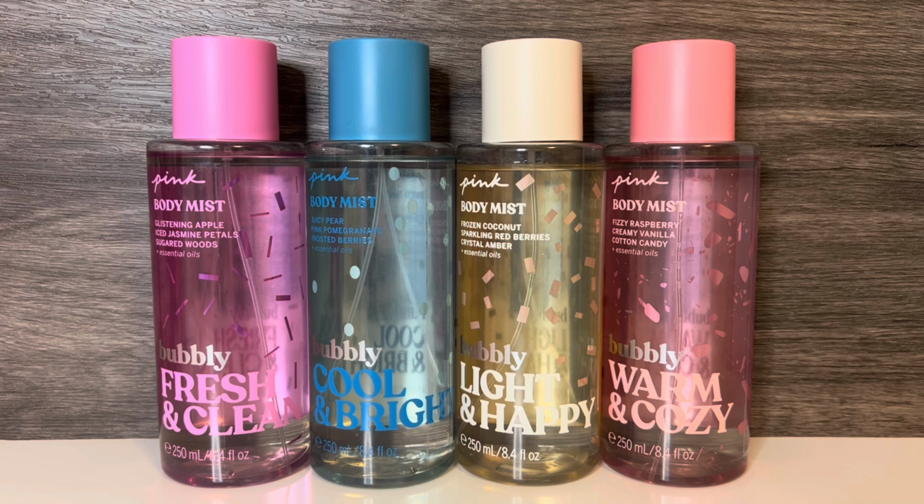I go back and forth though, as sometimes I think I would rank Fresh and Clean Bubbly first, but then I think I might like Warm & Cozy Bubbly more. And since Warm & Cozy is one of my favorite pink scents, I tend to be drawn more to its flankers. Either way though, I do plan to pick up the matching lotion for both of those.